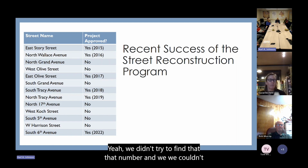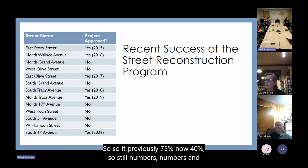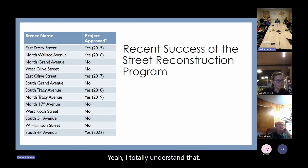Yeah, we did try to find that number and we couldn't find it. Well, at least give us some. It would have been 75% of the cost. Okay, so previously 75%, now 40%. Still, numbers are going to sell people in a way. I just think your desire is to give enough information to people to coerce yeses. Yeah, I totally understand that. We did try and find that.